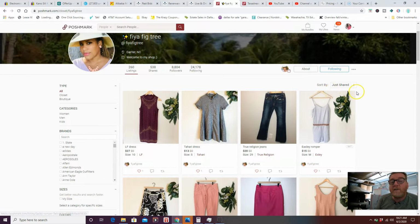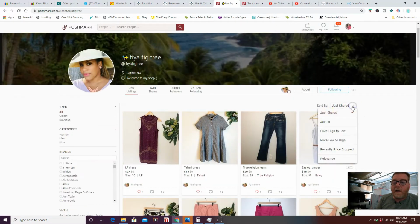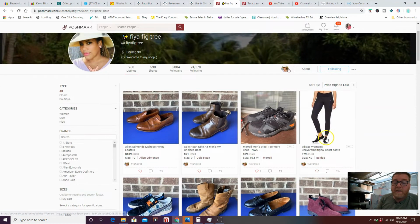All right, so let's just take a look at the closet. Poshmark, as always, sorts these from just shared. So we have an LF dress, a Tahari dress, True Religion jeans, and an Easily romper. Now, let's look at your highest priced items available. Ooh, we got some Allen Edmonds, some Cole Haans, some Merrell men's shoes, and some Adidas.